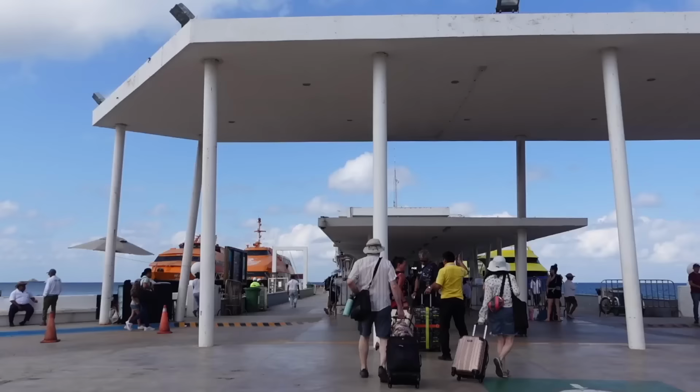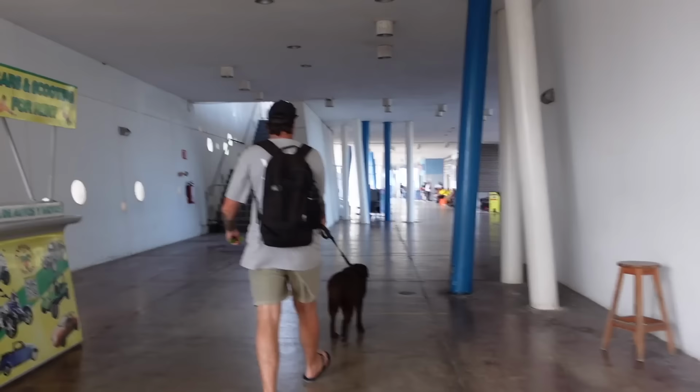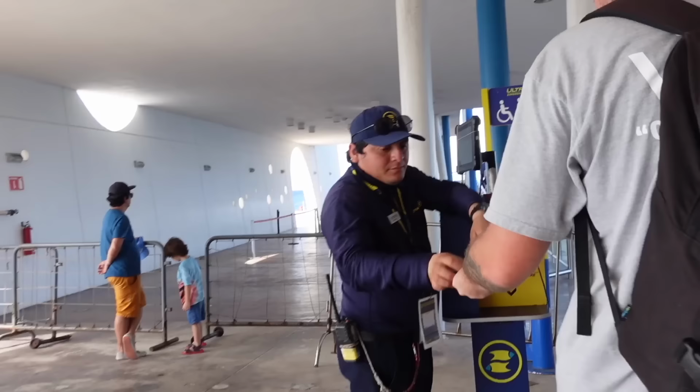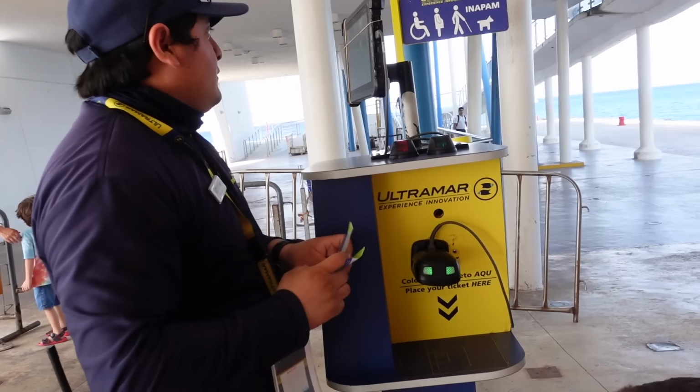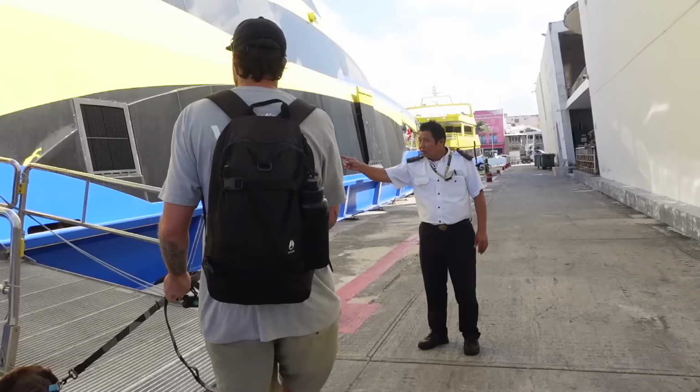All right, we're just about to get the ferry back to Playa Del Carmen, and hopefully we don't have to muzzle Bear. We see how we go. Really hoping we don't have to. Come on, Bear, it's okay. Good boy.